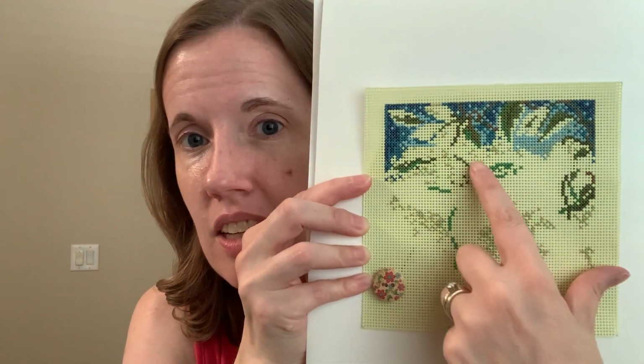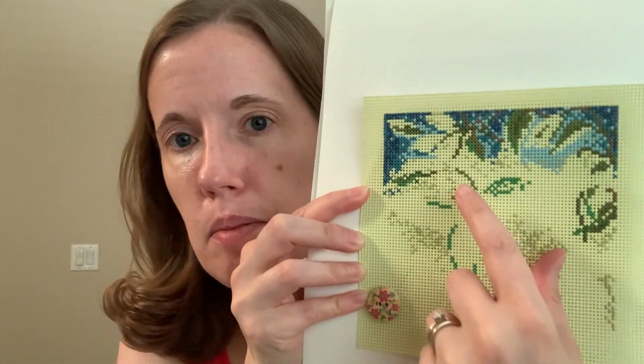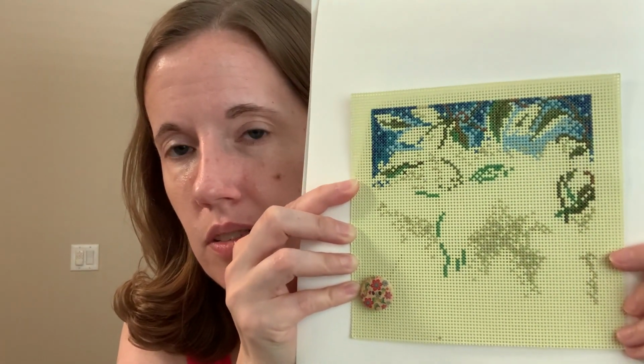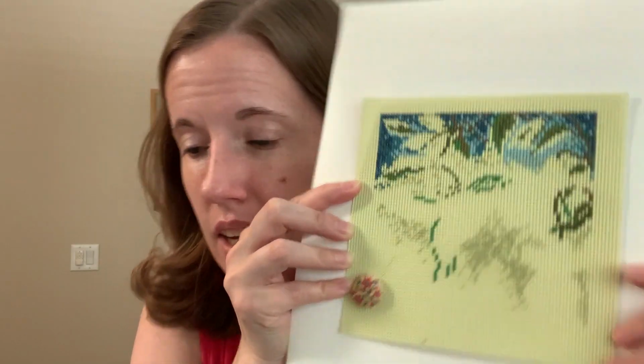So you can kind of see the hummingbird starting. This is the hummingbird's head and body, and then the wings are out here, I believe. And there's some flowers over here and leaves, various leaves. So yay. That's been fun, pulling that out every week.